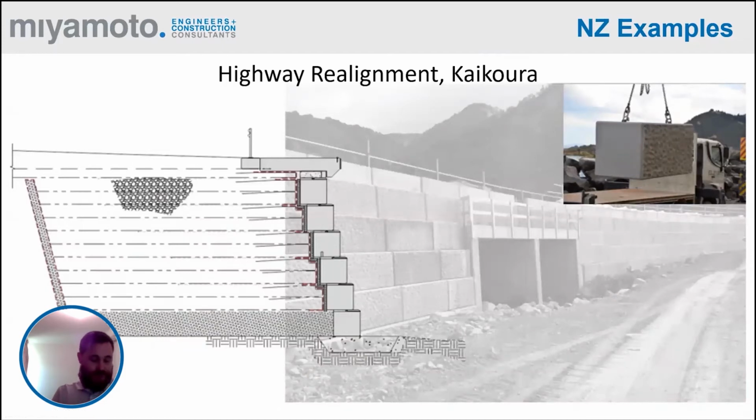Another project. This forms part of a pretty significant recent project in New Zealand. It's part of a large road realignment scheme, and it was required due to the devastating effects of the Kaikoura earthquake back in 2016. That was a 7.8 magnitude earthquake, very good shake, and amongst significant other damage, it devastated a significant section of New Zealand's transport corridor down the east coast of the South Island. Pretty damaging, pretty devastating.